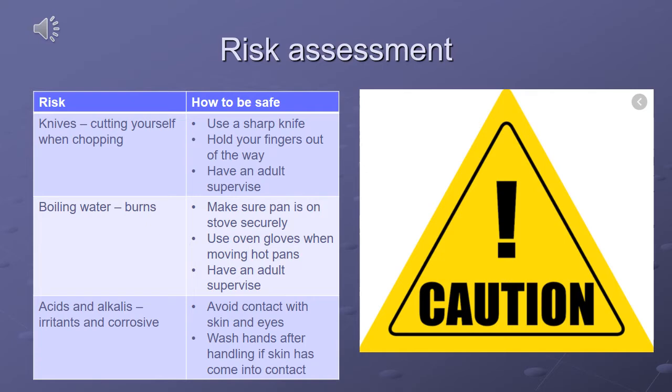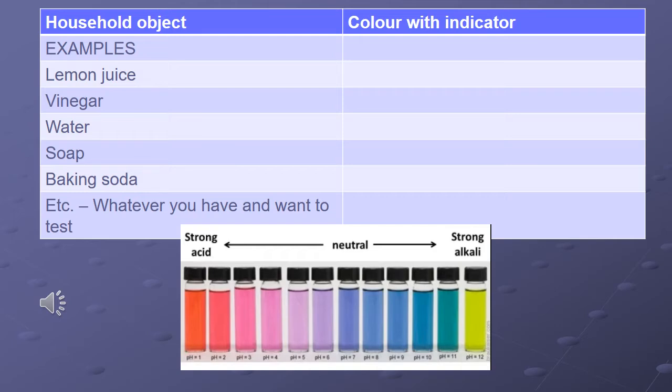Okay, last thing to do before you can get going is, because we're scientists, we need a results table. We need something to write down what we find out. This is my results table because these are the things that I found in my house to test, but yours will probably be different. You might have found only some of these things. You might even have some extra things to test. So once you've gone into your kitchen or into your bathroom, maybe to find things like soap or toothpaste, have a look at what you've got and then put those down in your table. Don't necessarily copy mine. It's going to be whatever you've got.